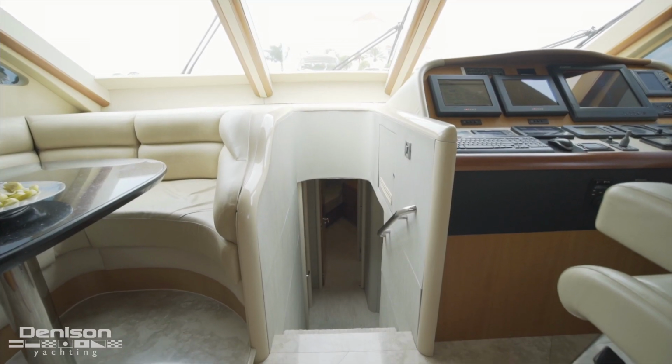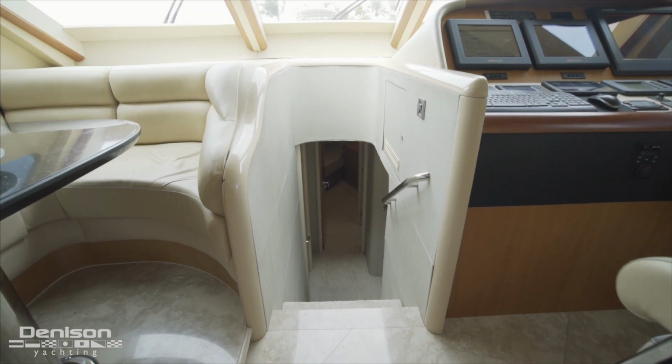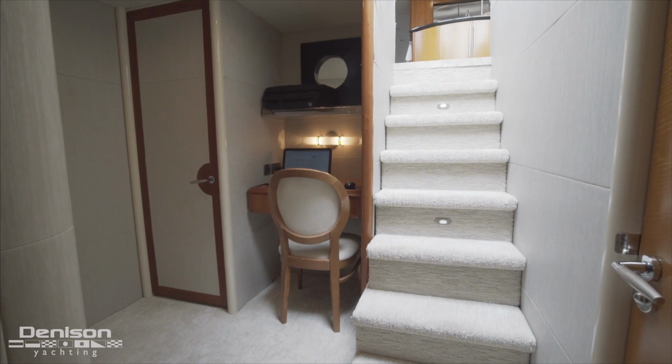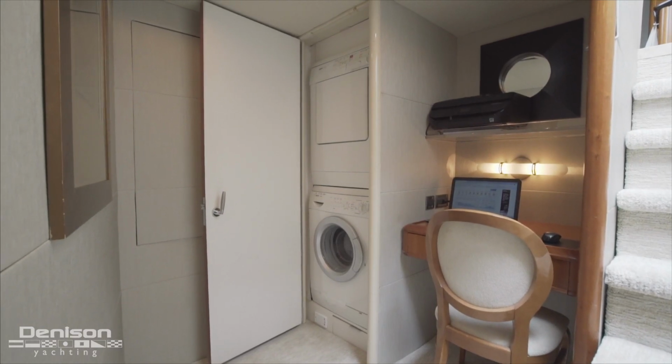Now we're going to head back below deck and check out the two remaining guest cabins. First, we arrive at a carpeted landing with a desk area for you and your captain to knock out some work, which is right next to a set of stacked washer dryers.